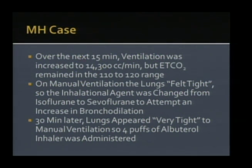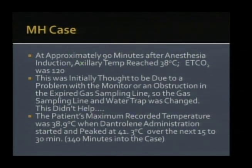They tried manually ventilating, just to be sure that there wasn't a problem with the ventilator itself, and noted that the lungs felt a little tight. So they said, well, gee, maybe the lungs are feeling tight because she's having a little bit of an asthmatic reaction to the isoflurane, and so they changed to sevoflurane to try to see if we could increase a little more bronchodilation. And in an additional 30 minutes, the note was that the lungs were very tight to manual ventilation, and so let's give a bronchodilator and put 4 puffs of albuterol inhaler into the endotracheal tube.